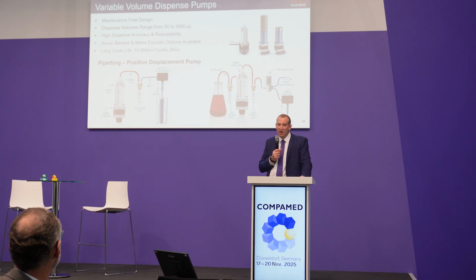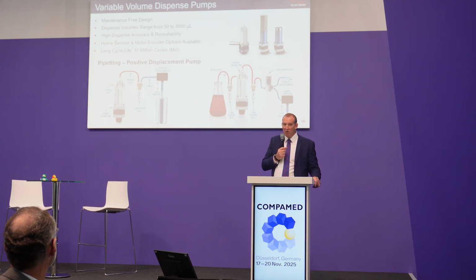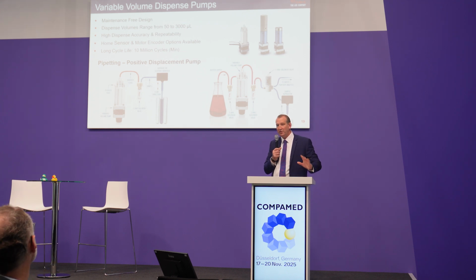We also have what's called variable displacement pumps as well. This is a bit like a syringe pump, but it's like a ceramic piston. Again, a very robust mechanism. You can handle liquids directly, or you can handle a buffer solution. Again, we have a demonstration running this on our stand, and we are doing pipetting using one of these pumps. But again, an industry standard.